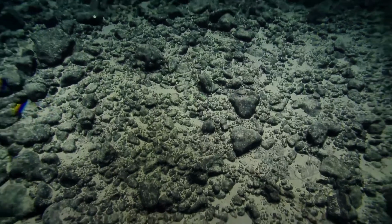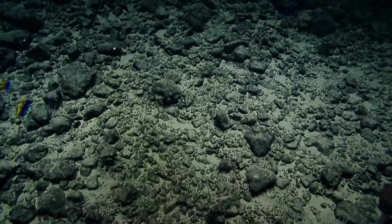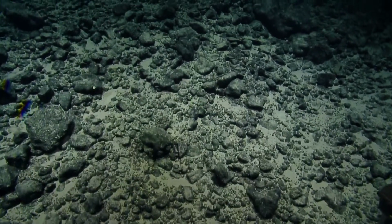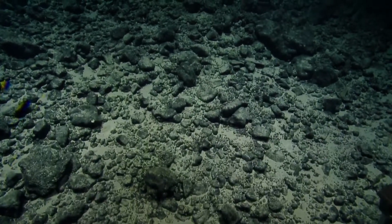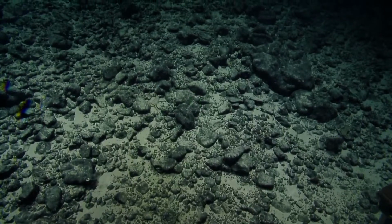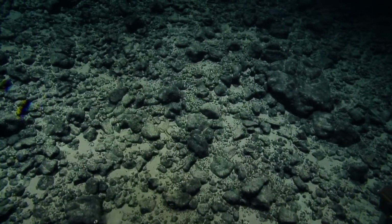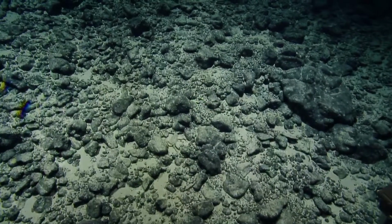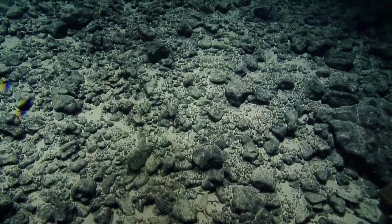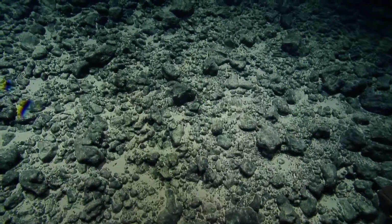Bye-bye, treasure map. Like a little jellyfish cruised by under Argus. Oh, I didn't see that. Huh. Just caught it as it was cruising through the lower right-hand corner.